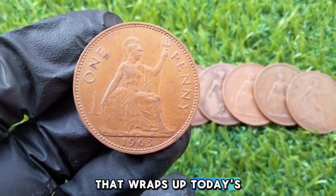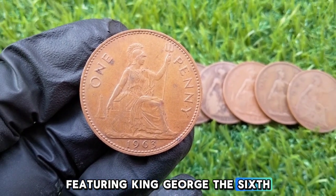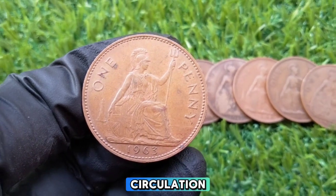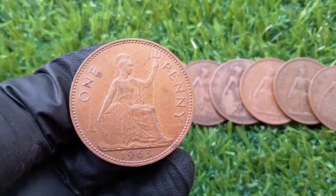That wraps up today's video on the 1963 UK 1 penny featuring King George VI. It's a fascinating coin that bridges two important eras in British history, and while it's not the most valuable coin in circulation today, its historical significance makes it a gem in any collection.